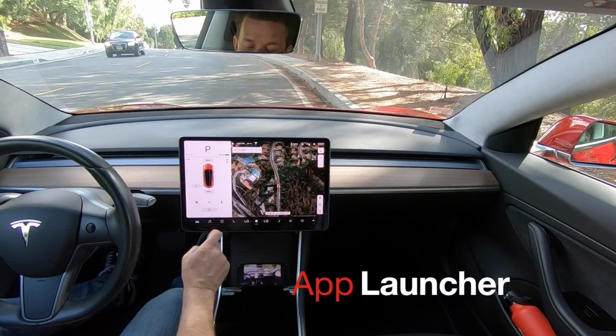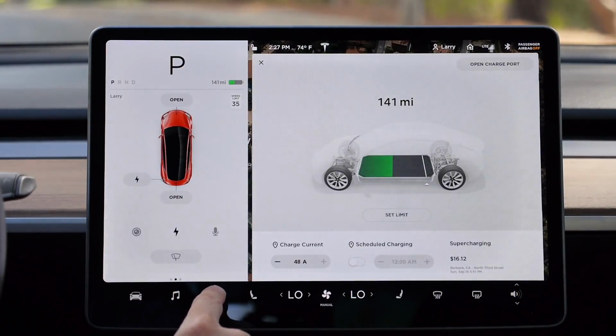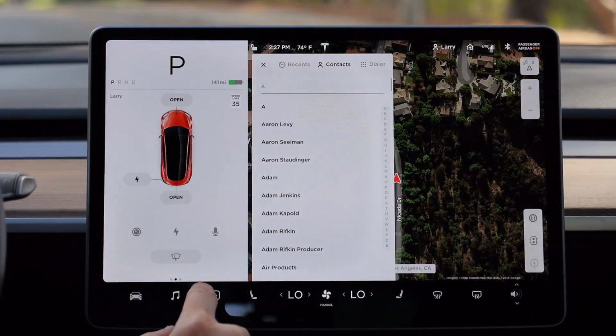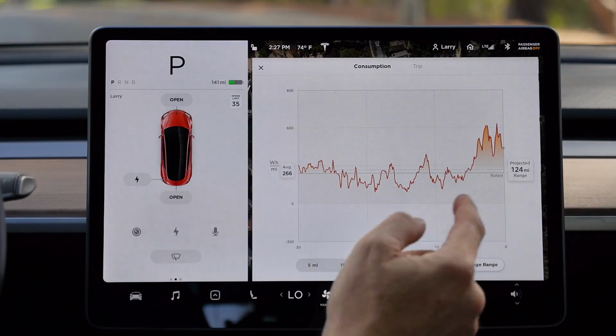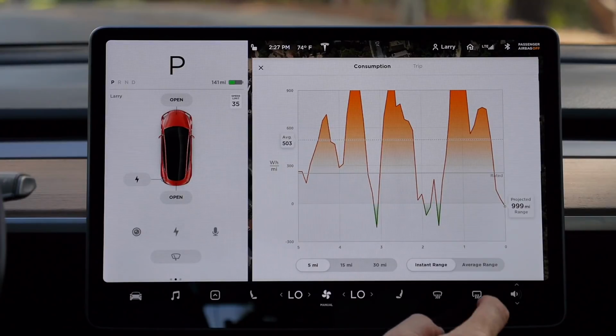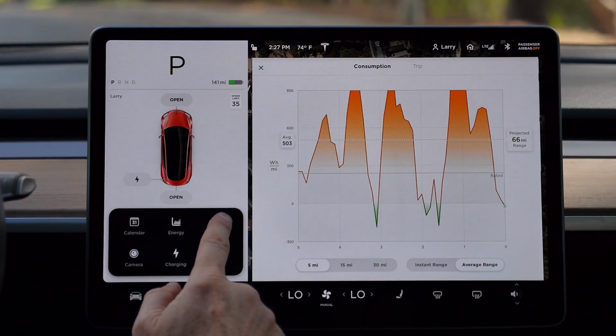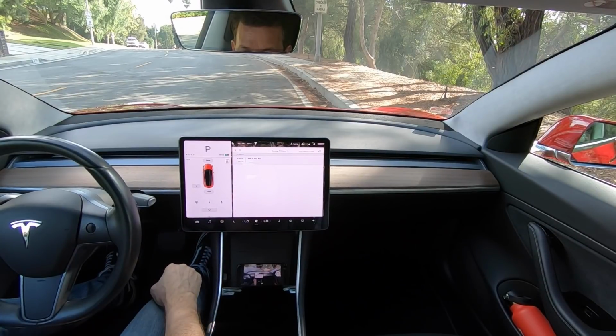Version 9 gives us an app launcher. It allows us to access the camera, charging, our phone, energy usage, 5, 15, or 30 miles instantly, or over the average range, as well as a calendar, whatever events we might have going on.